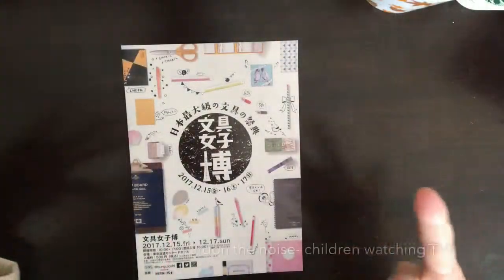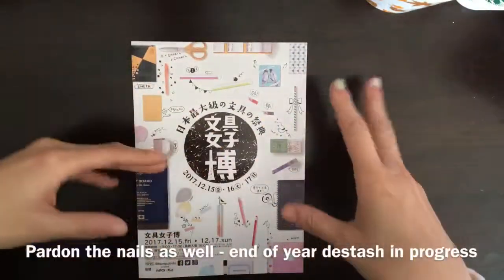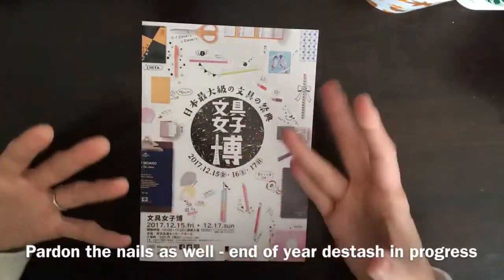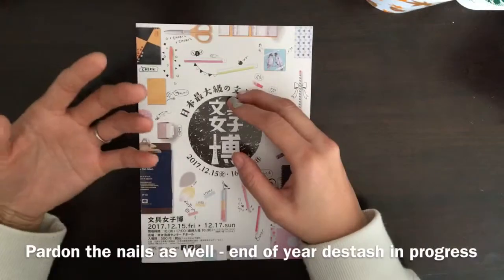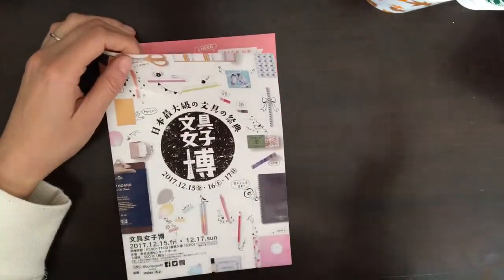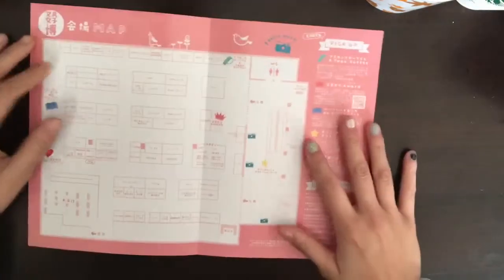Hi guys, so today I was going to share with you the little haul that I did yesterday, which was at this particular event. It is called the Bungu Jyoshihaku, and it is a stationery event, and it's about 500 yen to get in. It's not that expensive, but they have so many companies inside, and so many were doing little happy packs and stuff, and I was like, oh my god. And I did a little splurge, so I thought I would share it with you guys.